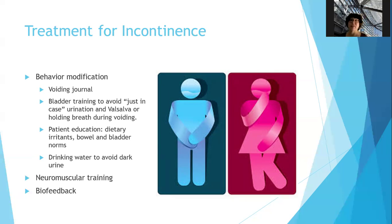Patient education includes dietary irritants, and we'll look at a list of those. Bowel and bladder norms, like what's normal and what's not normal. We don't know, right? Or they don't know. So we're going to help train them with that. How often is normal? And drinking water to avoid dark urine. A lot of people with incontinence will avoid drinking water because they don't want to have an accident. When your urine is dark, it means it's concentrated. It means you're dehydrated. So we want to make sure people are getting the normal amount of intake and normal output. Neuromuscular training and biofeedback training can be involved in treatment for incontinence.